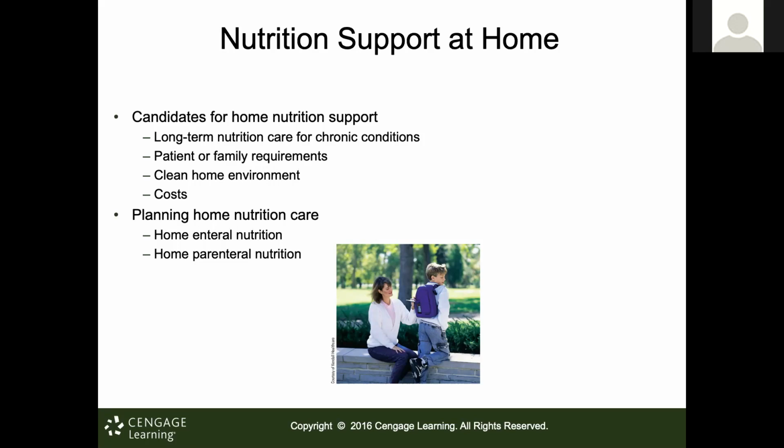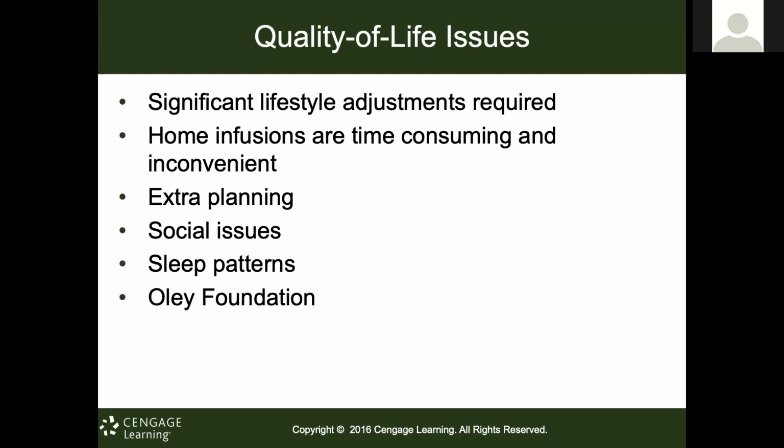As with the nutrition support provided in healthcare facilities, planning for home nutrition care involves decisions about access sites, formulas, and nutrient delivery methods. Users of home services should be involved in the decision-making to ensure long-term compliance and satisfaction.